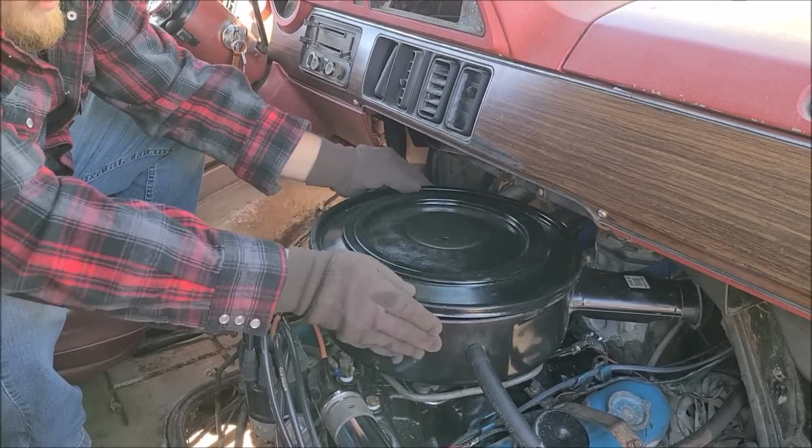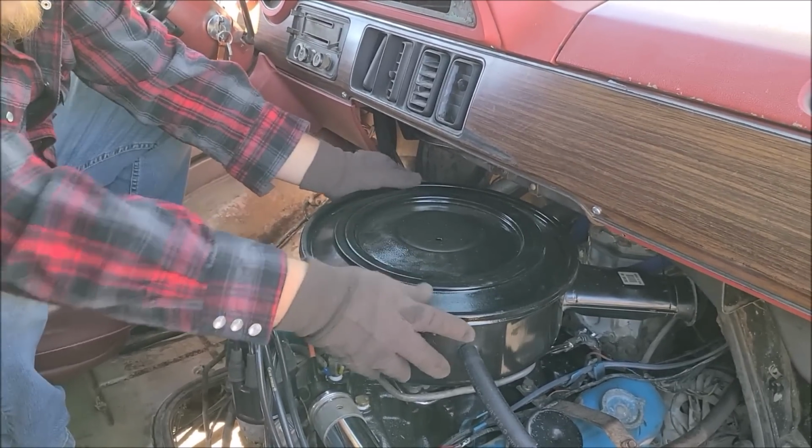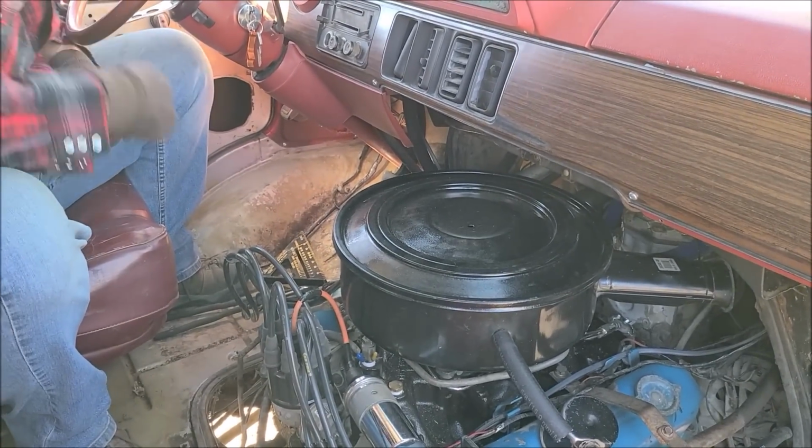And did we get an element? It's in the house. I haven't test fitted it yet, see if it's right or wrong.